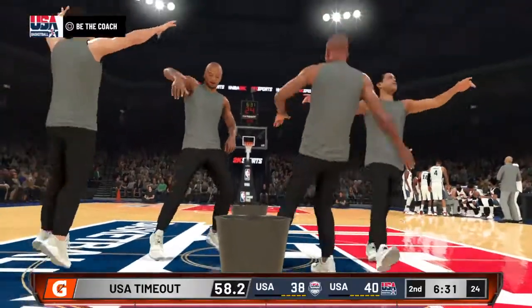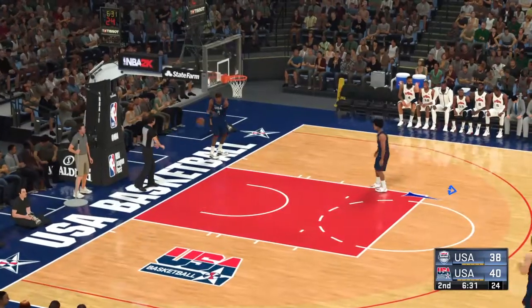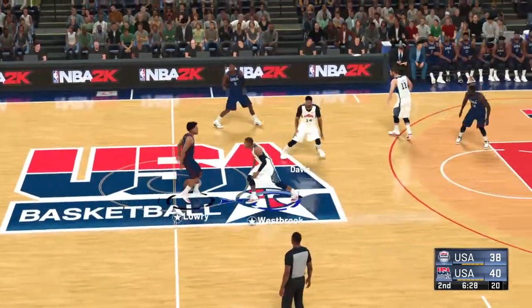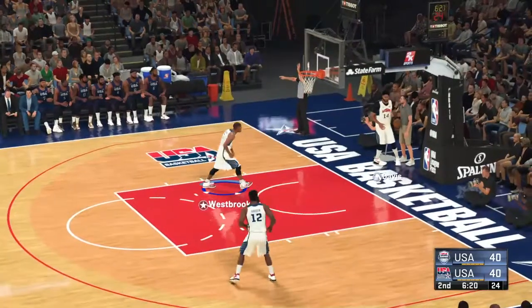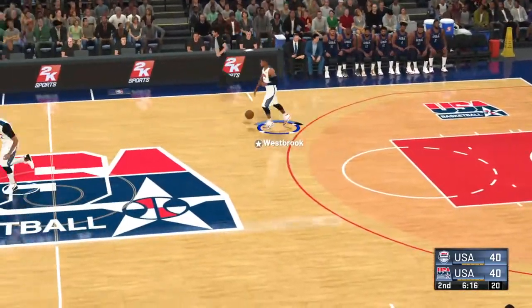The USA calls time here. And USA making a change here. Barnes is checked in. We're about a minute and a half into the second quarter now. To the inside. Shots good by Green. 6 points for Draymond Green. And defensively, they are on their heels every time the ball comes inside.